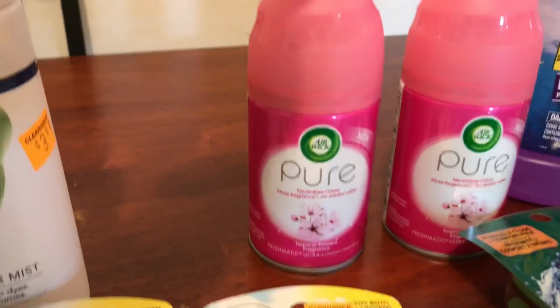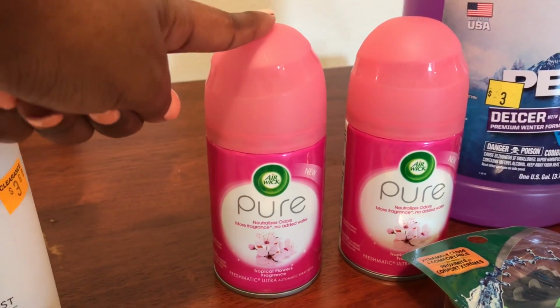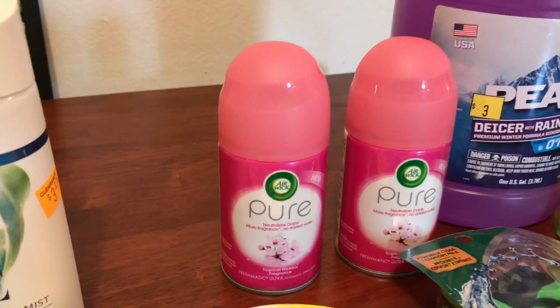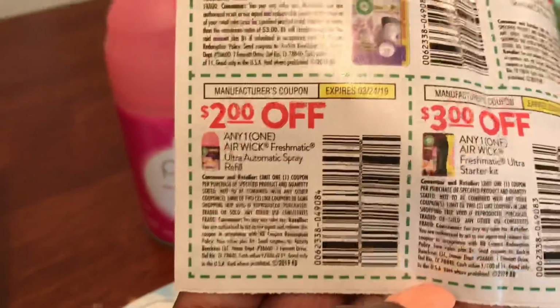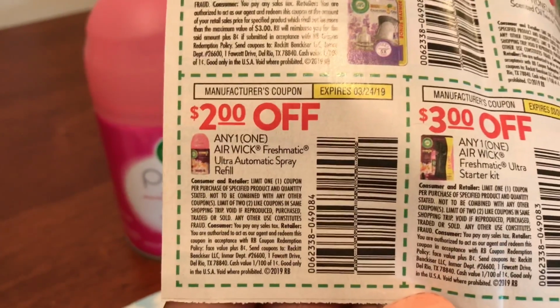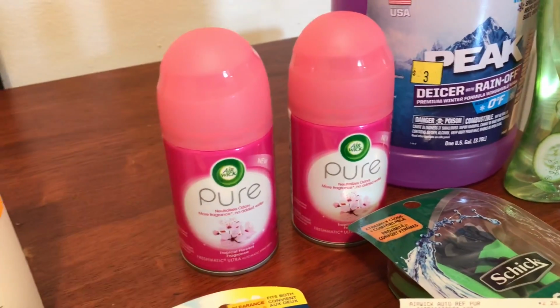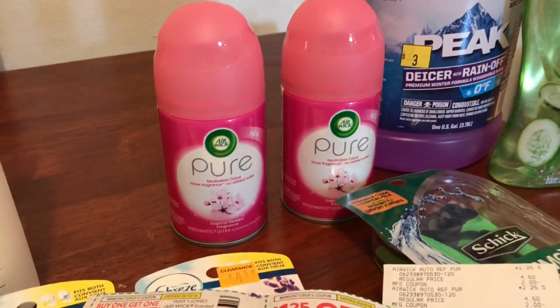These were my favorite finds for today. I think this was my absolute favorite because it was priced at $2.25 with the 50% off. And I had these Airwick coupons for $2 off. So that means $2 off of one. So that means I paid 25 cents for each one because they were $2.25. So that was really good.